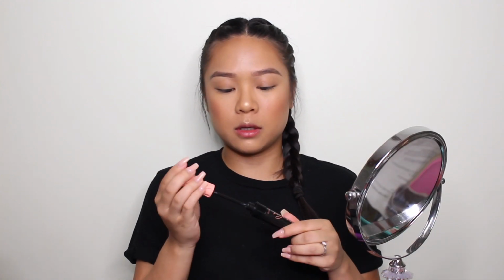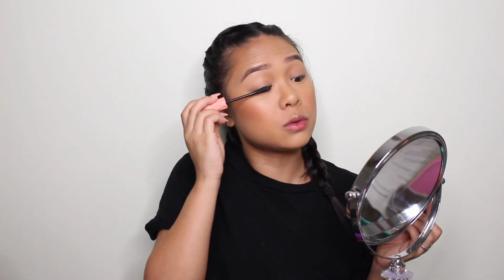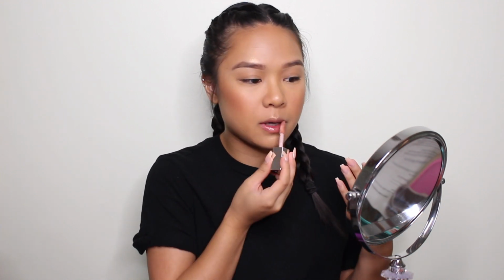I'm just going to pop on a little bit of mascara. This is the Benefit Roller Lash Mascara. You guys know I've been using this nonstop because it's always been a favorite of mine. So we're just going to apply a little bit of this. I'm also going to apply some Fenty Gloss Bomb on my lips. I just love this for natural days when I want to have something on my lips but not wear something overly heavy. And basically that is it for my Disneyland tutorial.